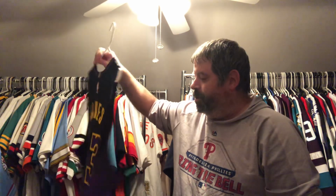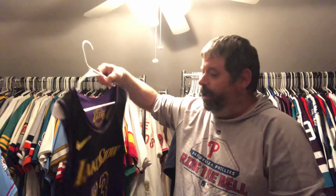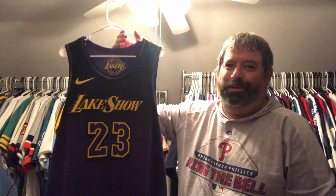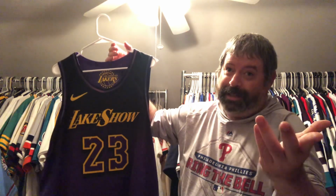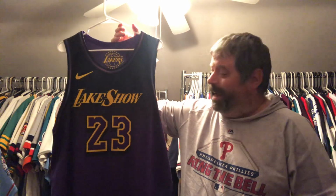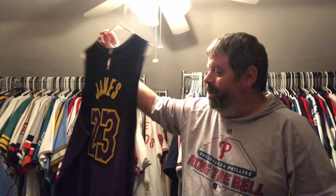And this is a beautiful jersey. I really like this. And I'm glad I spent the extra few bucks and got the authentic, which, as you all know, I don't always do. But I just figured for this one and for the Sixers, I had to do it. I had to do it. So there you go.